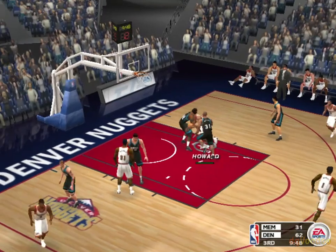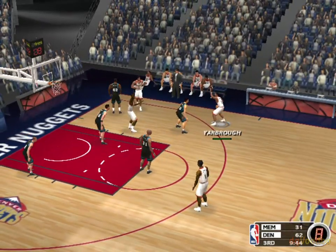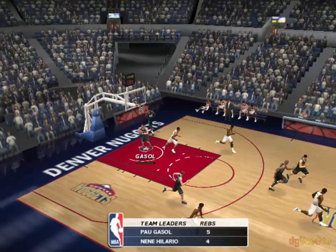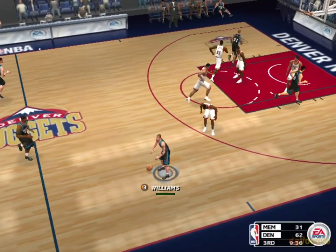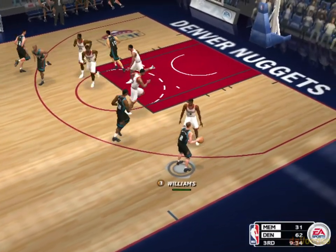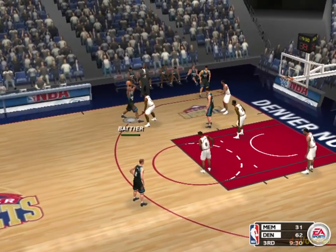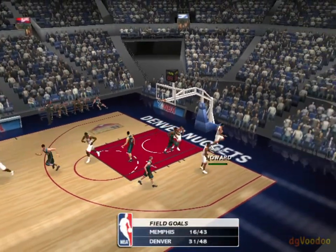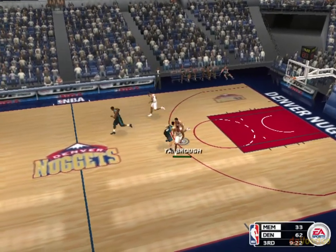What? Nothing there? Back out to Yarbrough. We're seeing the post players trying to establish position. He's looking for the entry pass so he can go to work now. They're going to try and get the ball to the post area. If they can get points in the paint, it might open up the outside shot. The assist. 31. Dean Battier.